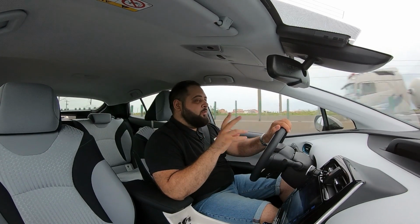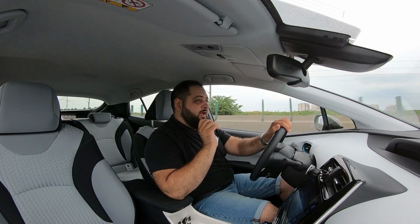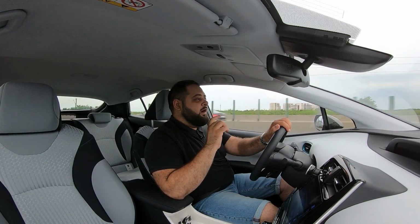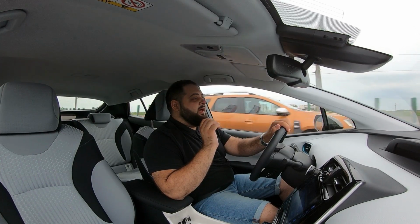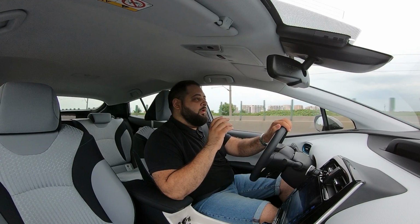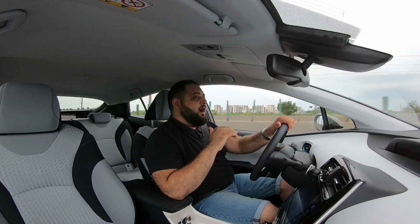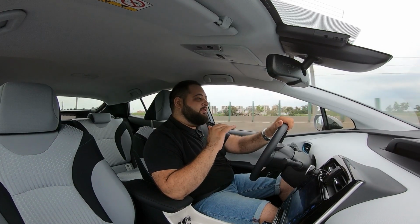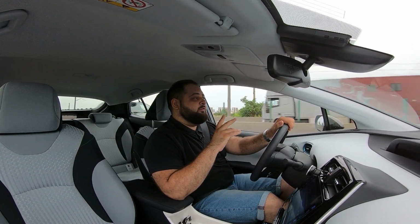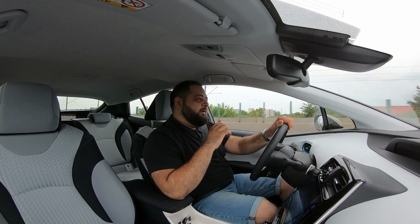I tested the car with the full battery on a very, very hot day, so I had to use the AC quite a lot. I used the car and I got an average range of about 40 kilometers. Now I'm sure in other weather conditions that number would go up really close to the 50 kilometers claimed by Toyota. So I guess you could get 50 kilometers of range out of one battery.